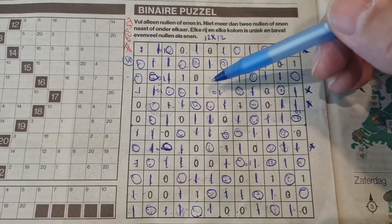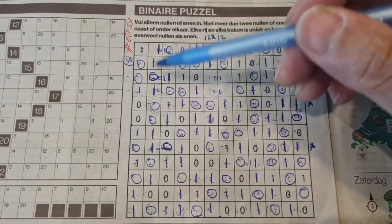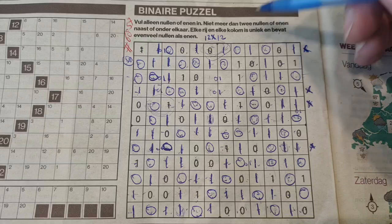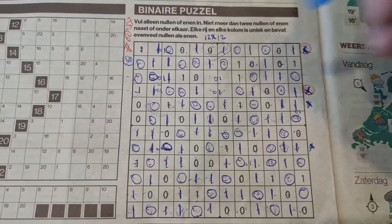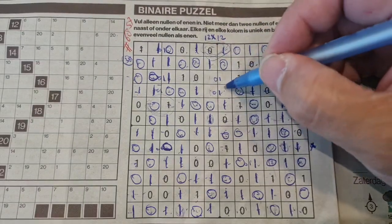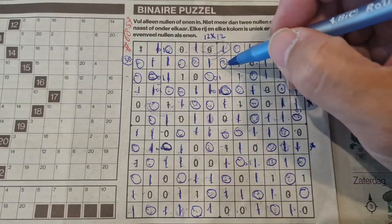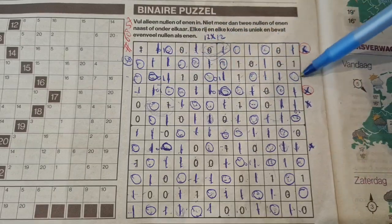11001100, empty box. 11001111. So we need to switch these two digits. We have a 1 here, this should be an O. We have an O here, this should be a 1. Okay, between two ones comes an O, between two O's comes a 1. 1, 2, 3, 4, 5, 6.